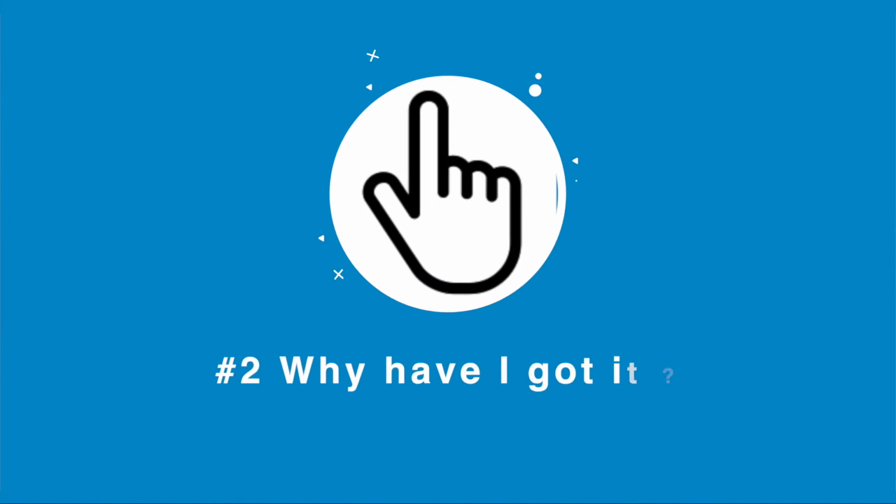Okay, so that's what causes a trigger finger, or to use its proper name, stenosing tenosynovitis. So let's move on to question 2. Why have I got it?